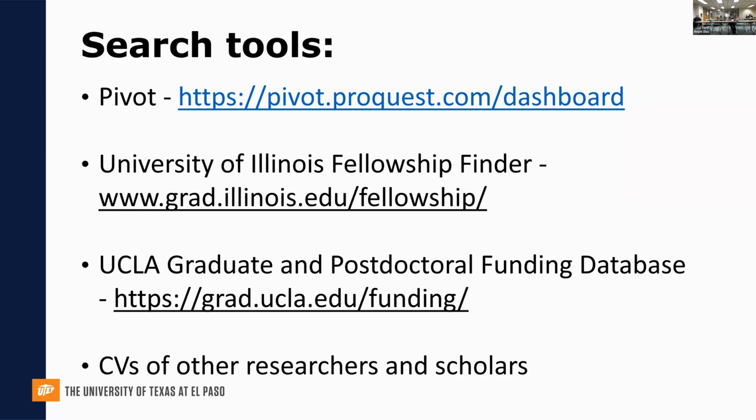But anyhow, as far as search tools, there's quite a few. Pivot is wildly powerful. This is a database that UTEP has purchased rights to.